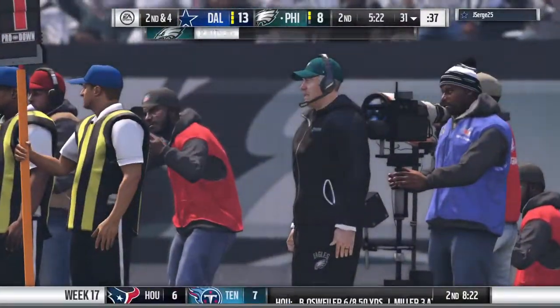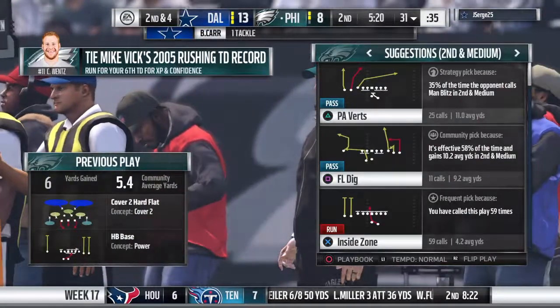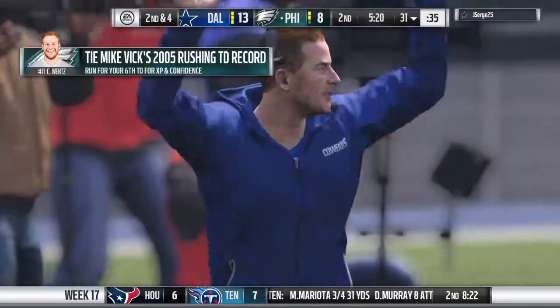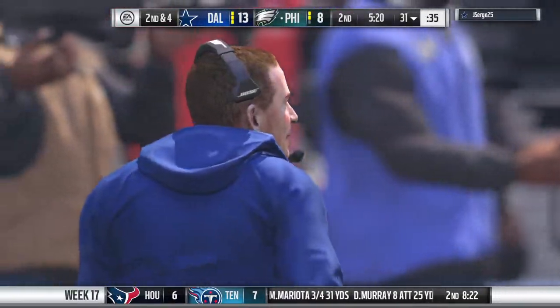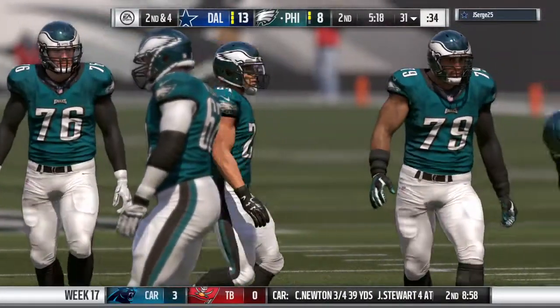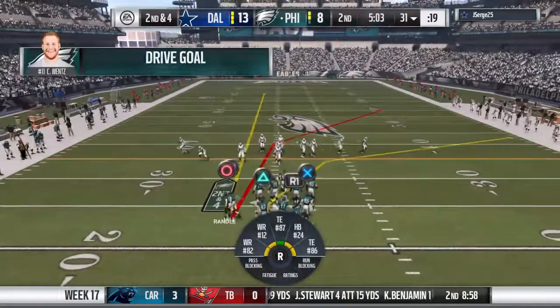He'll get a nice chunk there on the 1st down run, and it's 2nd and 4. First play of the drive, let's give credit all around. Excellent blocking, but the guy carrying the ball, he was the finisher. A really nice run. 2nd down following the run.